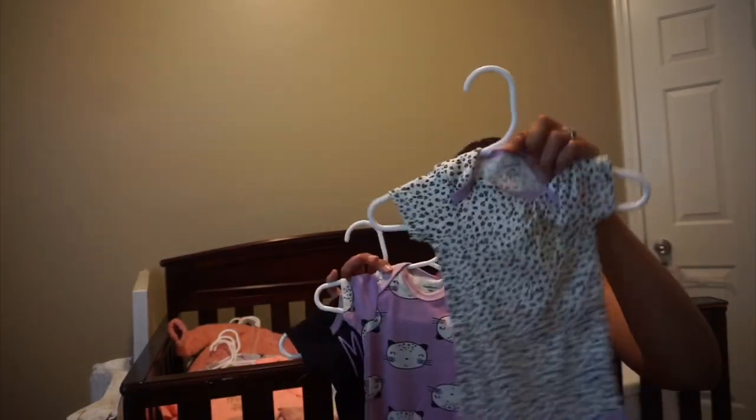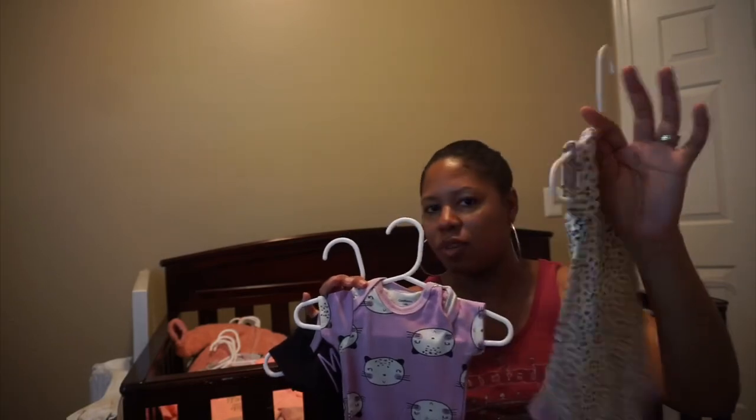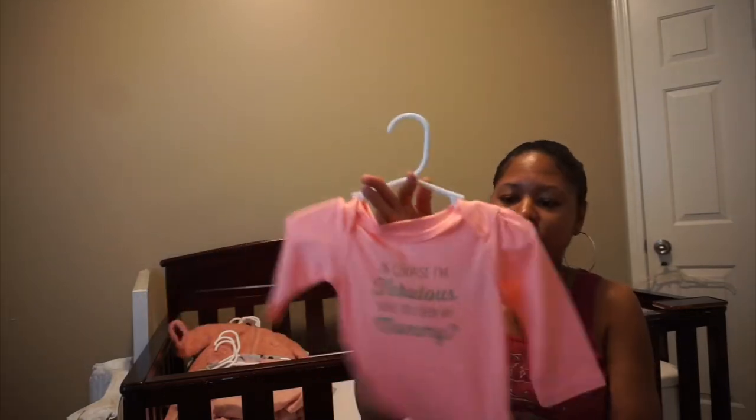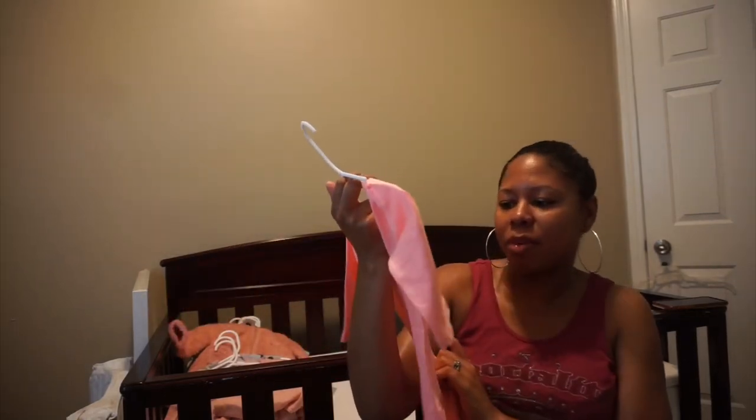And then I got some onesies, a onesie set from Target. And there's two more and they'll be in the bunch. And they're just really cute. Like I love leopard print, so hopefully she loves leopard print. Meow. And then there's cats. And I thought it was really cute. And then I got this from Children's Place and it says, of course I'm fabulous, have you seen my mommy?